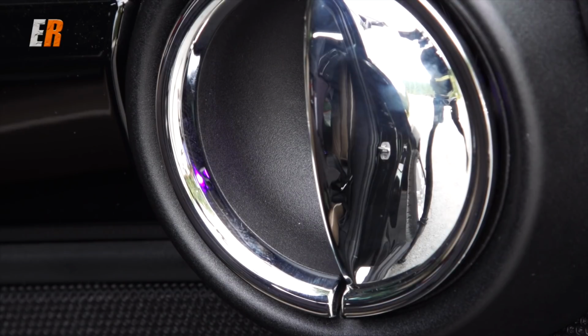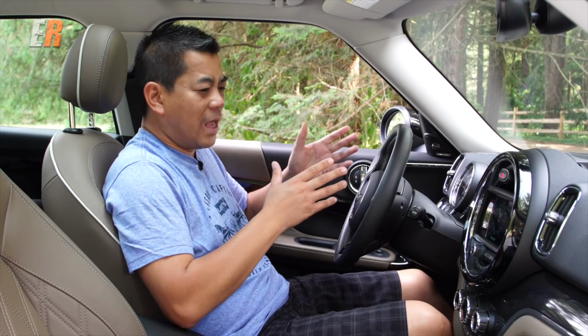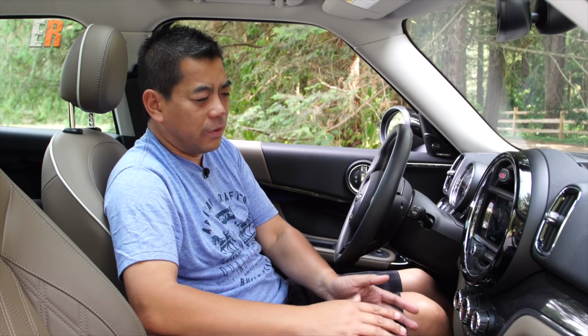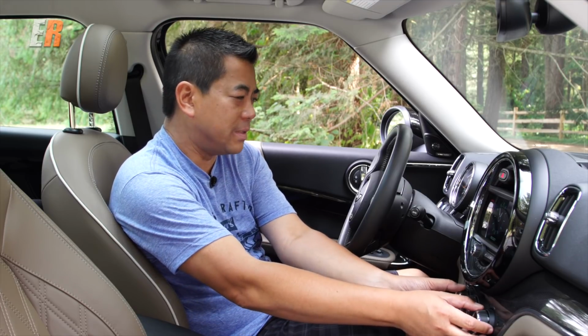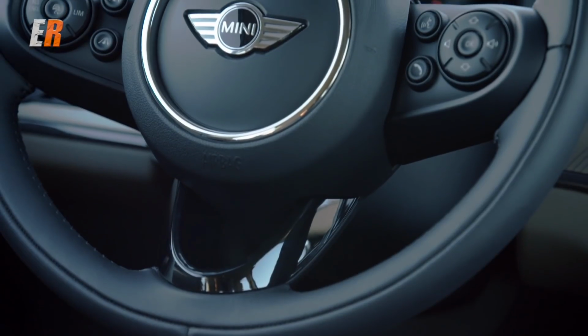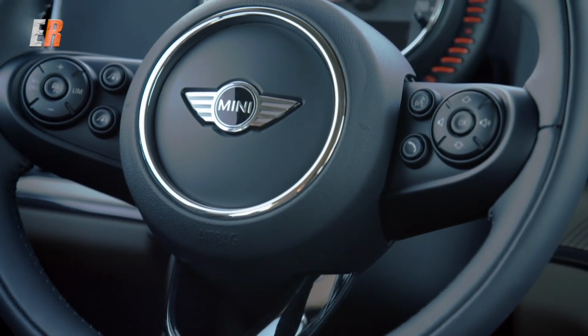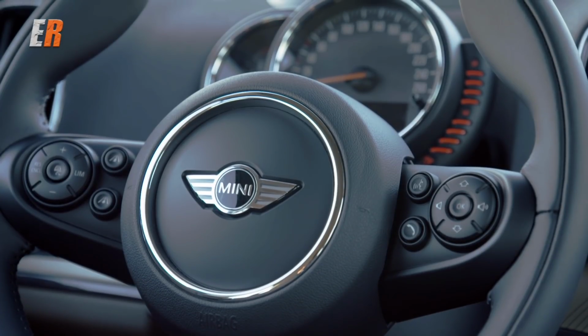Now, the only thing that I'd kind of like to see in this interior is... everything is quite symmetrical. You have one knob in the center here, and you have two small ones beside it. And then for your gauges, you have a nice analog speedometer, and you have your tachometer on the left side. It just seems like it's missing something on the right side of it.